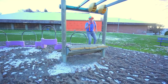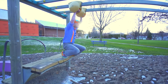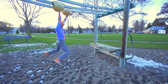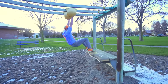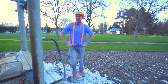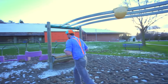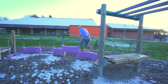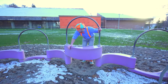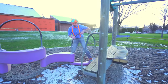I'll use two hands. Yeah! We did it! Oh, what are these things? These are the color purple. I wonder if I can go all the way across without touching the ground.